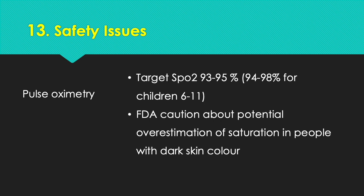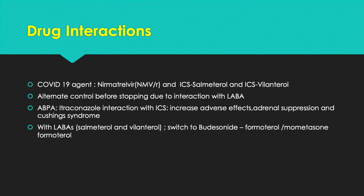They've talked briefly about how pulse oximetry can give us false readings, and we should not over depend on that. We should target a saturation of up to 95% in adults and 98% in children. And for patients with dark skin, be cautious about overestimation of saturation and undermining the severity of the exacerbation. And in safety, they also talk about drug interactions.